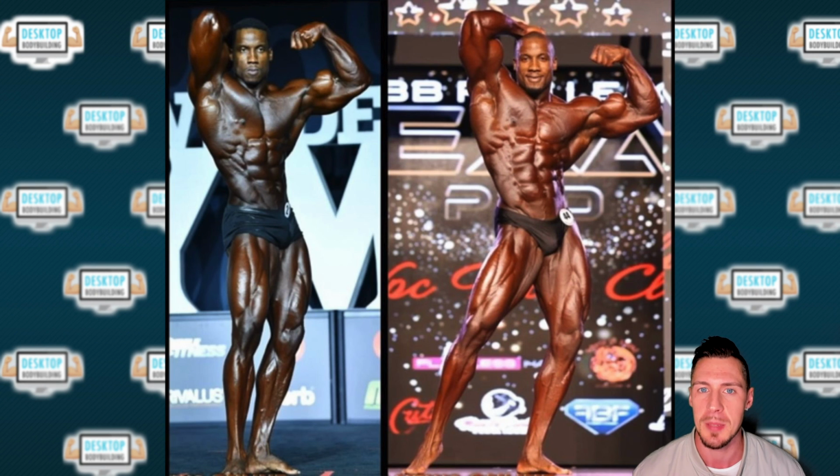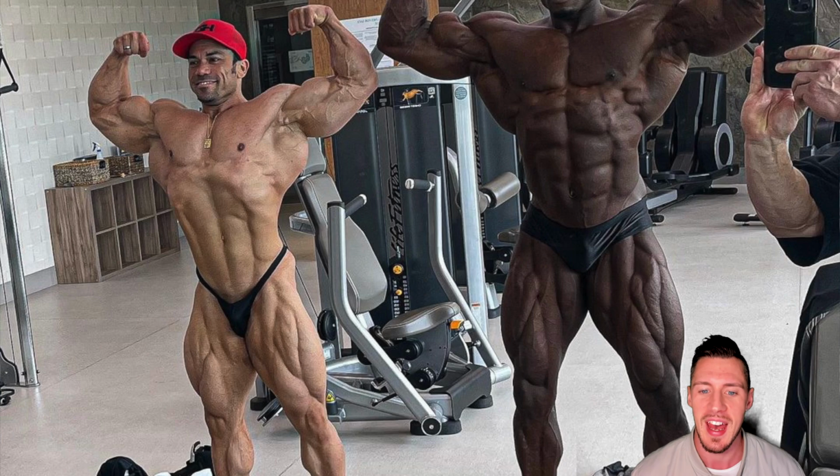Now, I think it was actually the Olympia back in maybe 2018 where he did the Classic Physique. And he looked really great there. But he's made some huge improvements in terms of size and just density and hardness to the muscle. This photo really doesn't even show it to the level that it's actually at as well.